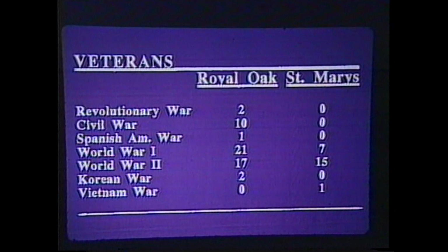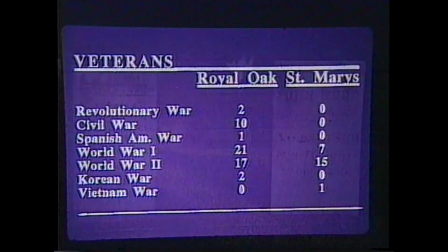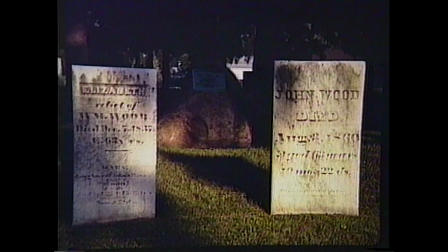But I think burials in the early time were carried out in Detroit. That's my understanding. And it wasn't until the 1860s and 70s that the congregation decided to have its own separate, local burial ground. Right. Now this shows the grave marker for Ezra Parker, shown here between the monuments to two members of the Wood family.